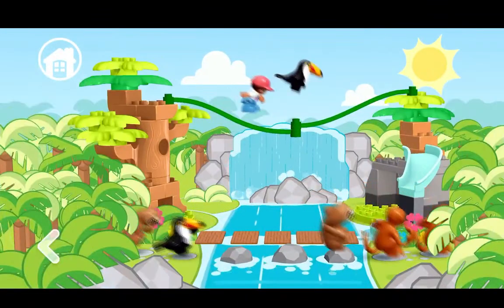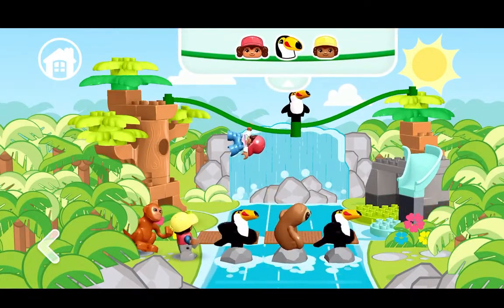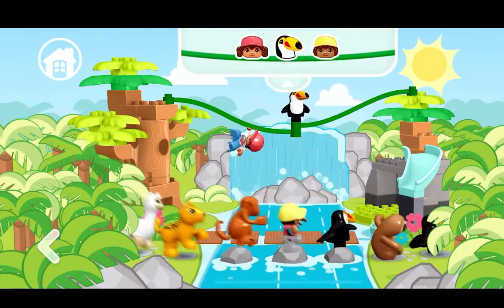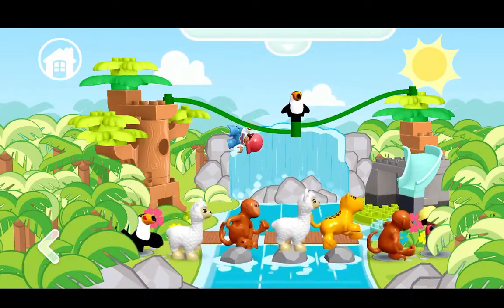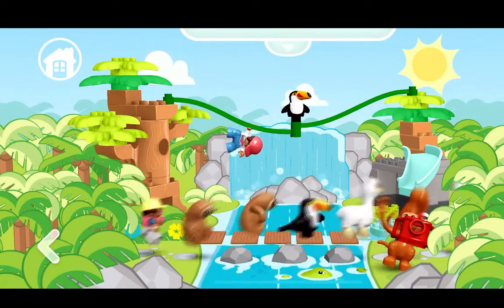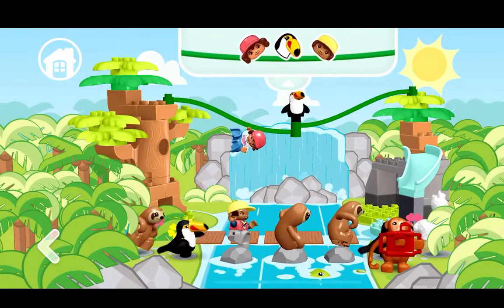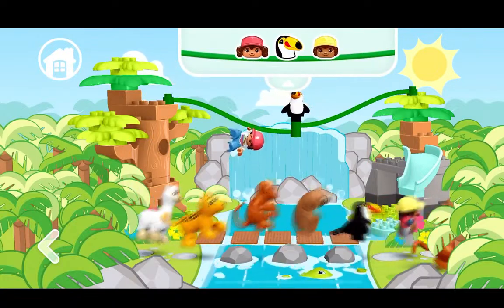Bye-bye! Hello, our dear friends! Today we will visit the jungle. There are many different animals and birds. Let's see. Oh, it is monkeys, llamas, toucans, leopards, sloths, and the crocodile. See?